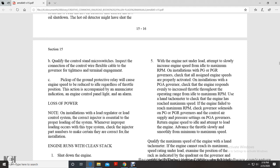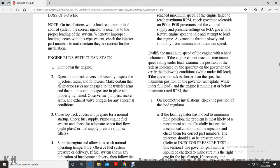Advance the throttle slowly and smoothly from minimum to maximum speed. Qualify the maximum speed of the engine with a hand tachometer. If the engine cannot reach the maximum speed rating under load, examine the position of the rack and indicator with the governor quadrant. Verify the following conditions while under full load. If the governor rack is short, check it against the maximum position specified on the governor nameplate. While under full load, the engine is running at or below maximum rated RPM.